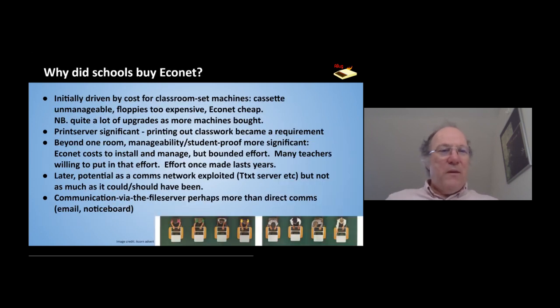Why did the schools buy the Econet? In the early days, it was absolutely about cost. People couldn't bear to have a classroom full of cassette machines. Getting a class to load their work off cassette into the machine and save it afterwards, by the time you've done that with a whole class of pupils, you've spent the whole lesson loading and saving and not done anything. Floppies are too expensive and Econet is cheaper, or at least that was the straight cost comparison: a floppy drive on every machine, or an Econet interface on every machine plus a file server. The Econet is cheaper.